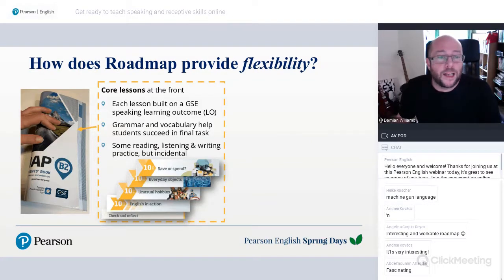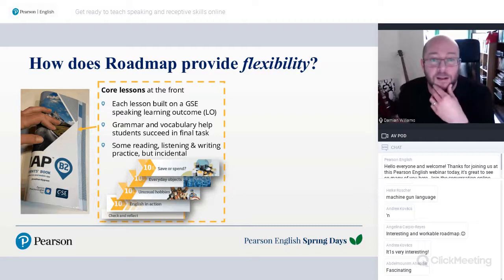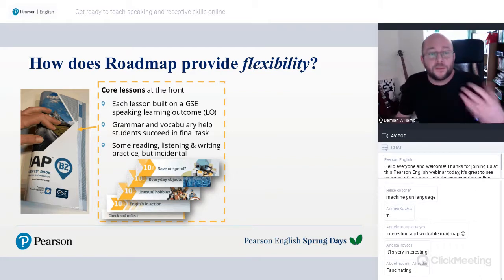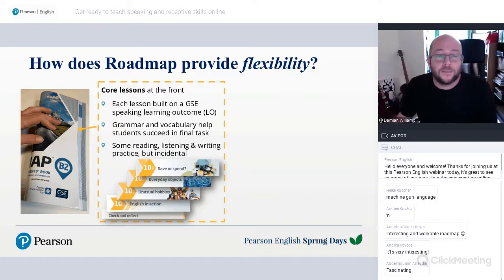So we have the core lessons at the front, and this is what you'd expect or what you normally see in a course book, which practices listening, reading, writing throughout. So each lesson's built on a speaking learning outcome, or LO, as we tend to call it. Grammar and vocabulary helps students succeed in the final task, so give them the tools for the task. There is some reading, listening, writing practice, but it's incidental.